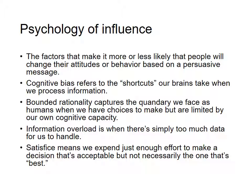And that brings us to the psychology of influence. These are the factors that make it more or less likely that people will change their attitudes or behavior based on a persuasive message. Cognitive bias refers to the shortcuts our brains take when we process information. Bounded rationality captures the quandary we face as humans when we have choices to make but are limited by our own cognitive capacity. Information overload is when there's simply too much data for us to handle. Satisfice means we expend just enough effort to make a decision that's acceptable, but not necessarily the one that's best. These all go into influencing our attitudes and behaviors.